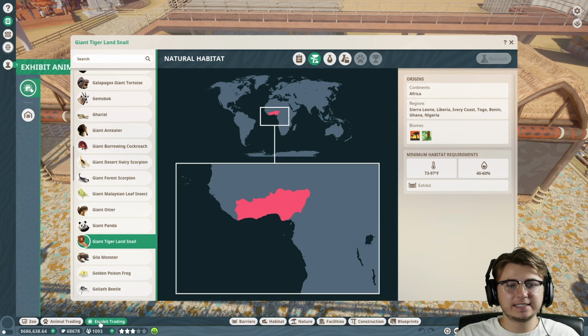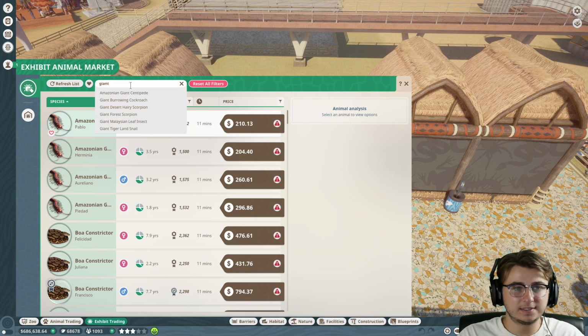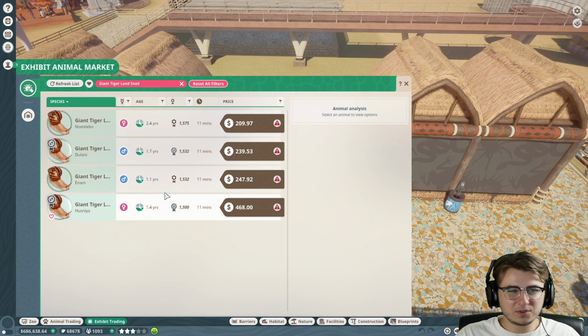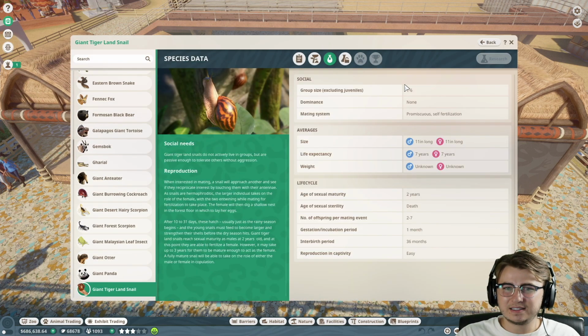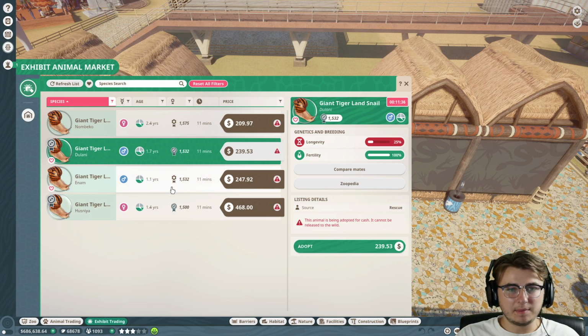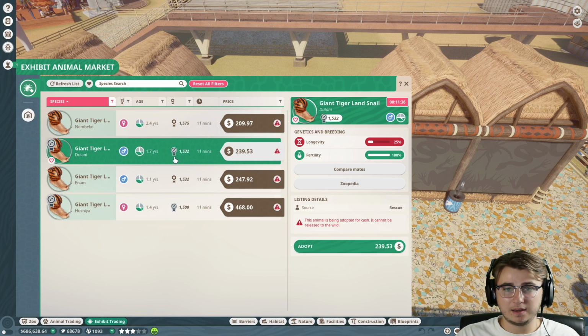Next, we're gonna do the giant tiger land snail, which I haven't seen. So hopefully it actually is giant. Here we go. We got a male and a female around the same age. Oh, should we look at their zoopedia again and just make sure that their group size is okay? 1 to 6, a much smaller group size. They live for 7 years and they are fertile until death. All right, reproduction in captivity, easy. So yeah, let's just do a male and a female. Oh, that male's fertility is very, very bad. But this longevity is very bad. Okay, you know what?